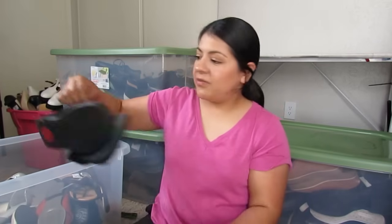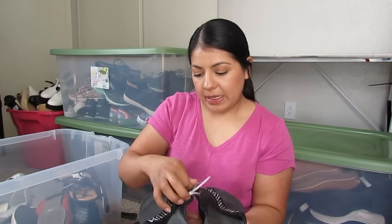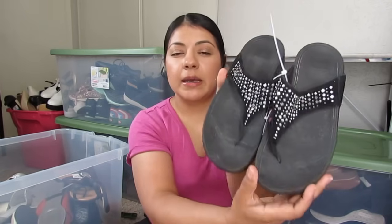Some more Fit Flop sandals. I did pay up for these, it looks like. I paid $12.50. They are a size 7, but hopefully because they are rhinestone embellished, they can go for a little bit above $30.